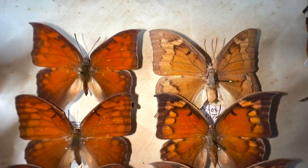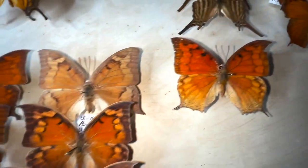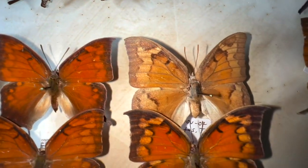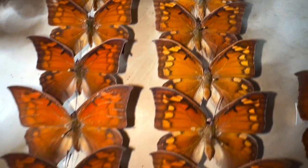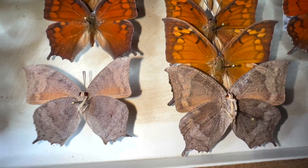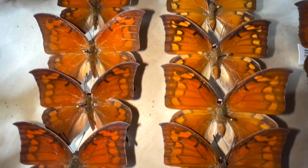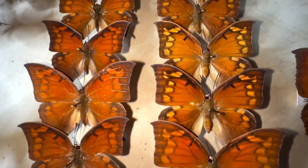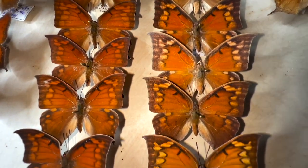These, on the other hand, are what are called the tropical leafwing. Here's a Florida leafwing. These guys are the tropical leafwing. We get those all throughout Central America and actually through Texas. A friend of mine from Texas reared these and gave me some nice reared specimens of the tropical leafwing. So not to be confused with the Florida leafwing, they're very similar, but they do have some differences and I'll show them to you in a minute.